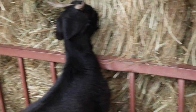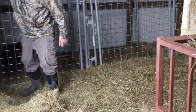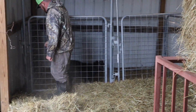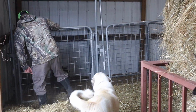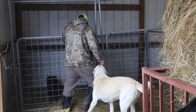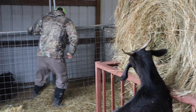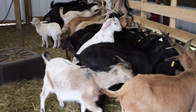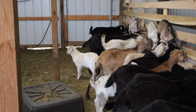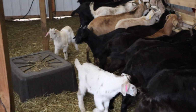Oh, Daisy, my gosh, you scared me to death. All this wasted hay, but at least it makes nice bedding. She scared the life out of me. I was just telling Kevin about the little babies. Little horns, look how big they are already. Daisy, don't bump the camera, sis.